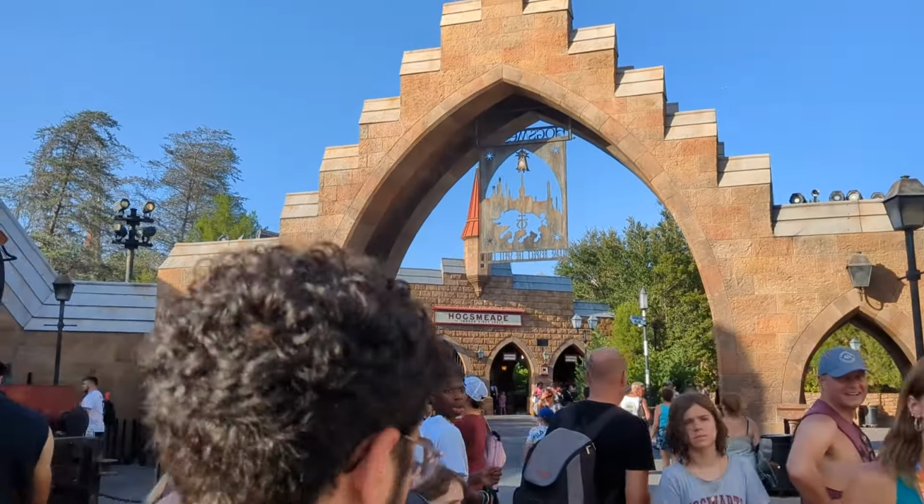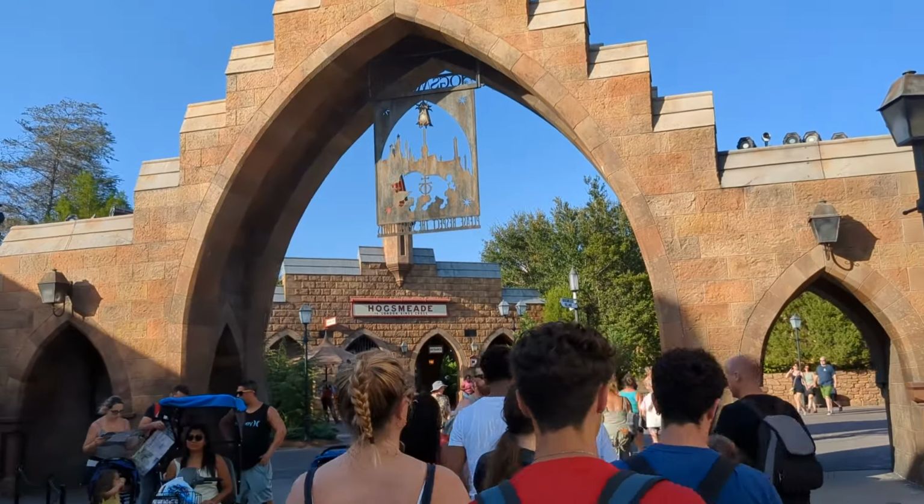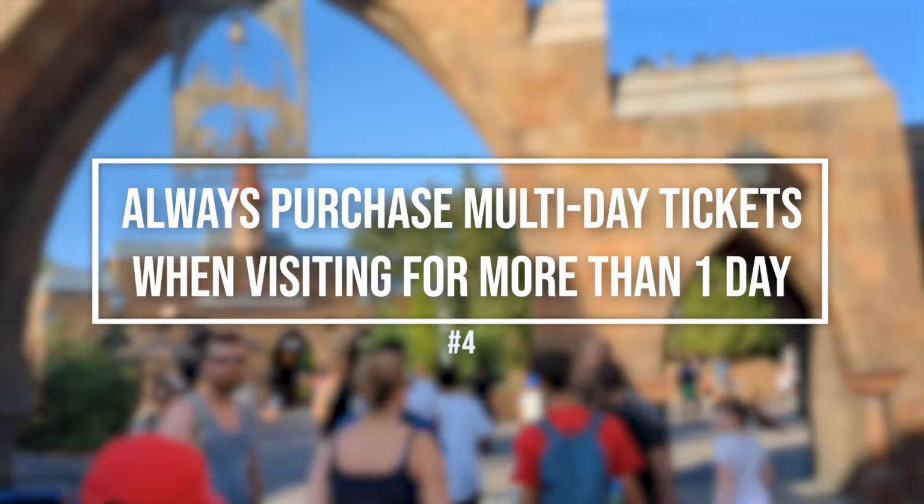Okay, moving on to the next tip and trick on how to get discounted Universal Orlando tickets. And again, this might seem like an easy one, but just to confirm, always purchase multi-day tickets when you're visiting for more than 1 day.